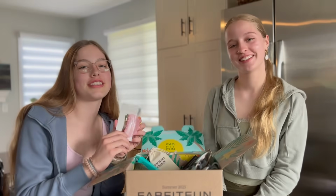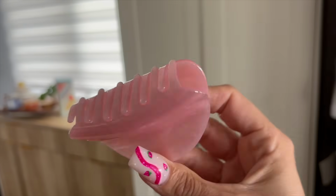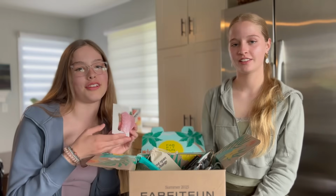My first item was the Fraser Sterling Jelly Claw Clip. The retail value is $24. I picked the claw clip because I have very long hair and I like keeping my hair up, and I also love the color pink.